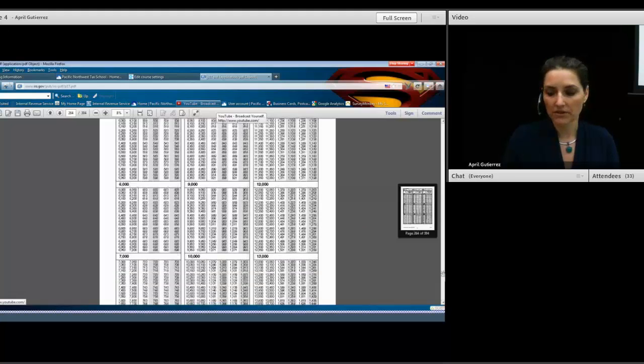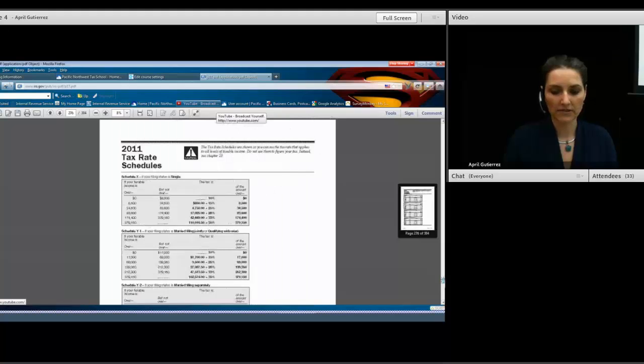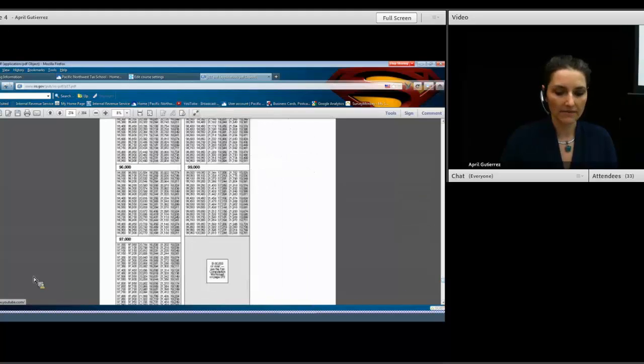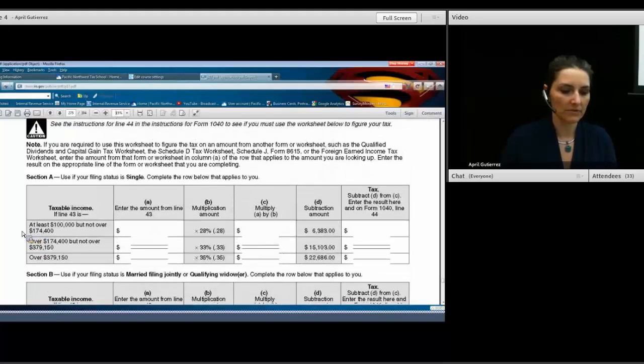But if your income goes above a certain point, and that's taxable income goes above a certain point of $100,000, you instead have to use these tax rate schedules instead of the tables. And it says if your taxable income is at least $100,000 but not more than $174, and your filing status is single, you're going to use this schedule to figure your income.